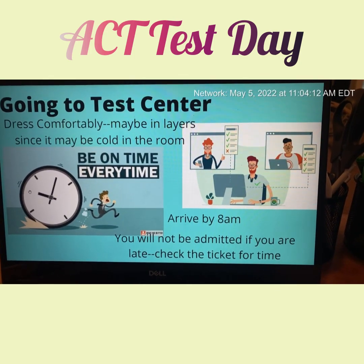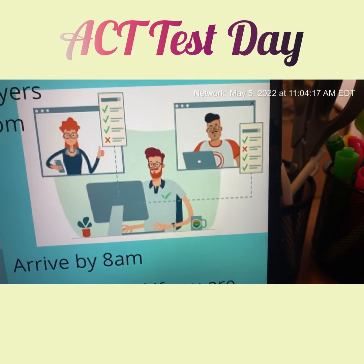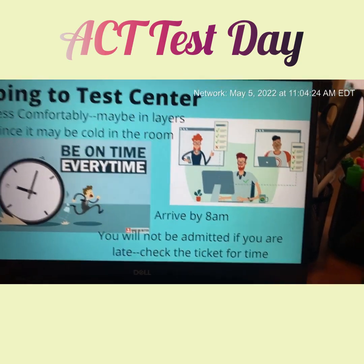So make sure you're dressed in layers because you don't necessarily want to be caught in short sleeves such as this and then be like, oh my God, I'm so cold and I really can't take the test. Because if you're warm, you could always take something off.